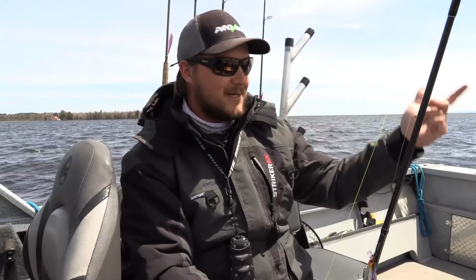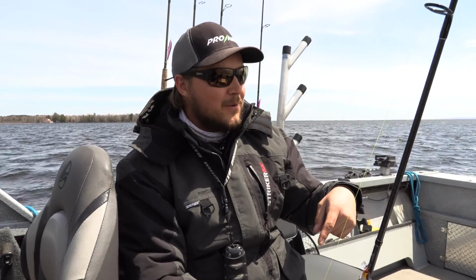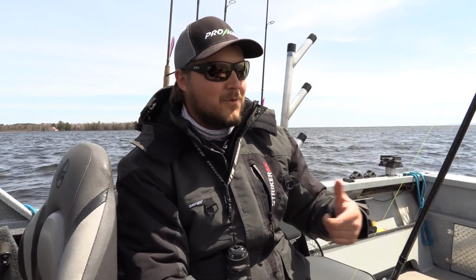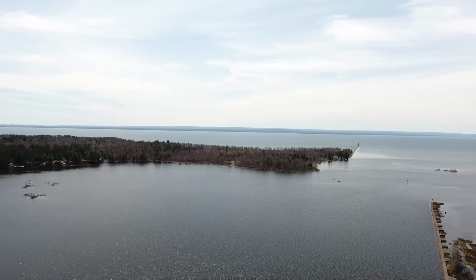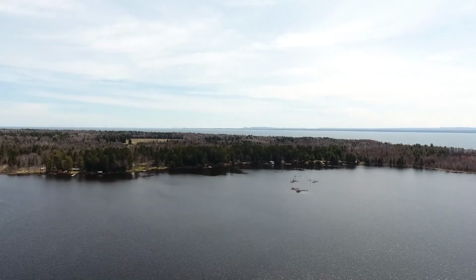And one of the cool things about the Keweenaw Peninsula is that within a 50-mile radius of Houghton, which is about an hour drive if you're pulling your boat, we've got over 250 miles of shoreline. And almost all of that shoreline has nice structure that's going to have fish this time of year.